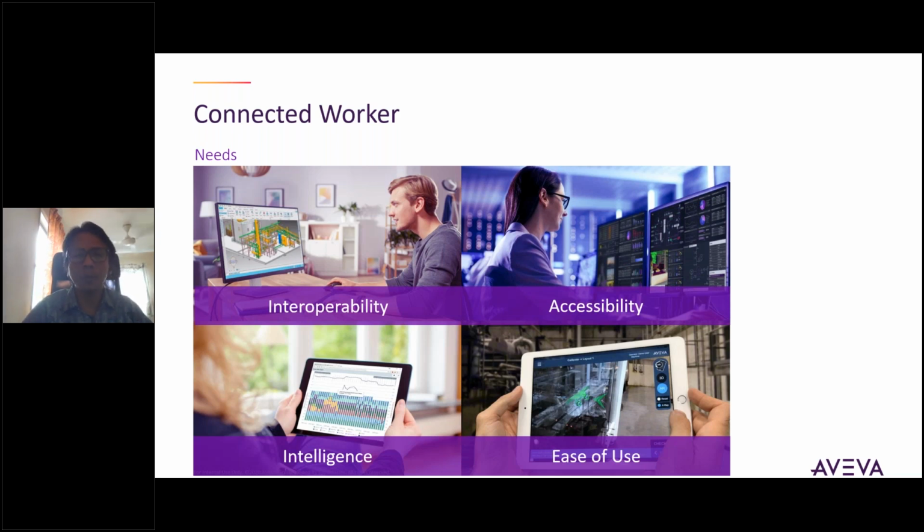Some people would call this the soft aspect of the technology, but it is equally important to empower the connected worker, because people today are already exposed to digitalization. For example, through their smartphones, with a few clicks, they can order transportation, they can order food, they can pay their bills. So they are expecting the same experience in their working environment.